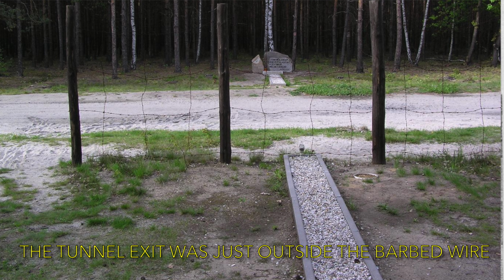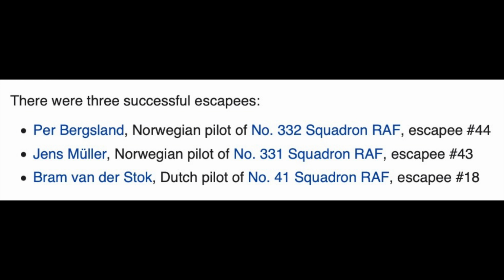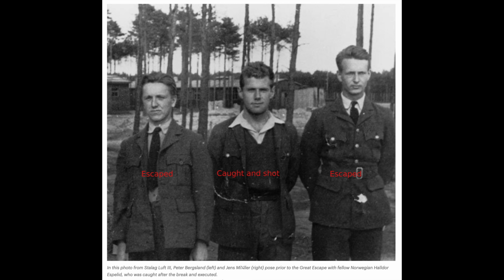90 boards from bunk beds, 62 tables, 34 chairs, 76 benches, knives, spoons, forks, towels and blankets were squirreled away under the noses of the German guards. Only 3 prisoners of war made it back to Britain. 50 captured prisoners of war were executed by firing squad.